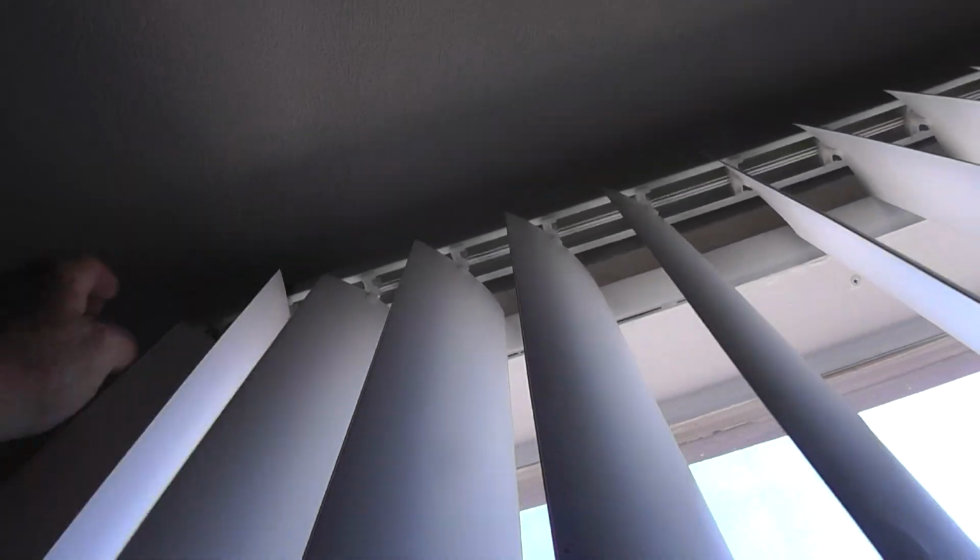Gonna have to replace a couple blind slats that are broken and ruined. This doesn't look right either. Yeah, that's broken too. This is just spinning willy-nilly. It doesn't even spin. Let's see. Yeah, I have to get new blinds on this too.